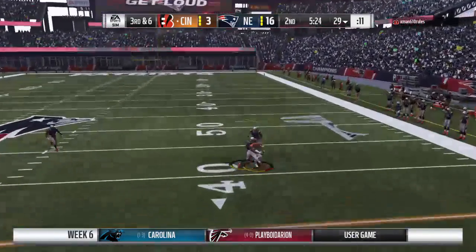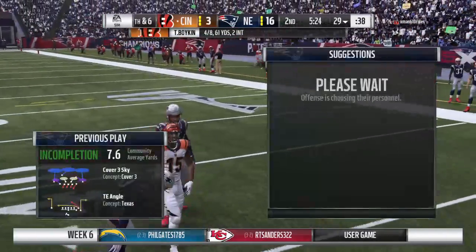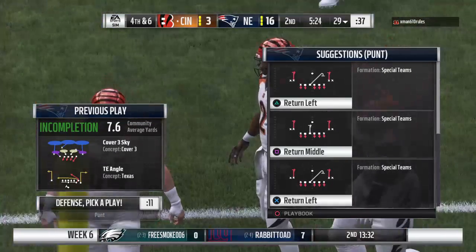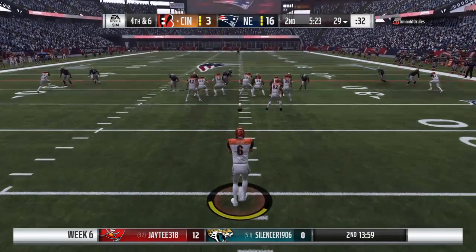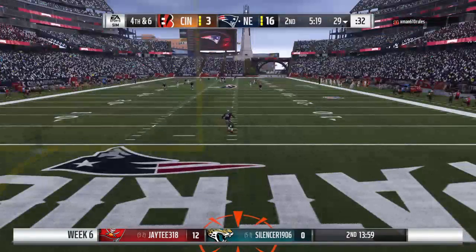Boykin. And he couldn't hang on to it through the contact. Incomplete. Seems like this defense, especially the secondary, has really been contesting about every throw in this first half. Reminds me of a good half-court defensive basketball team. Every time a pass is thrown, they're right there in good defensive position, able to affect the play.